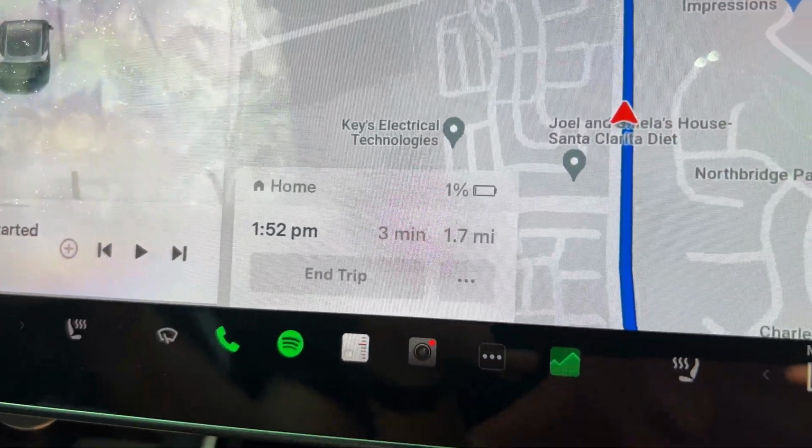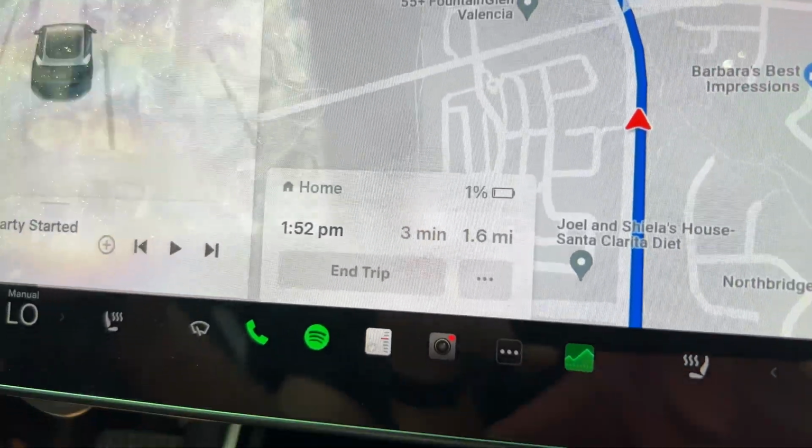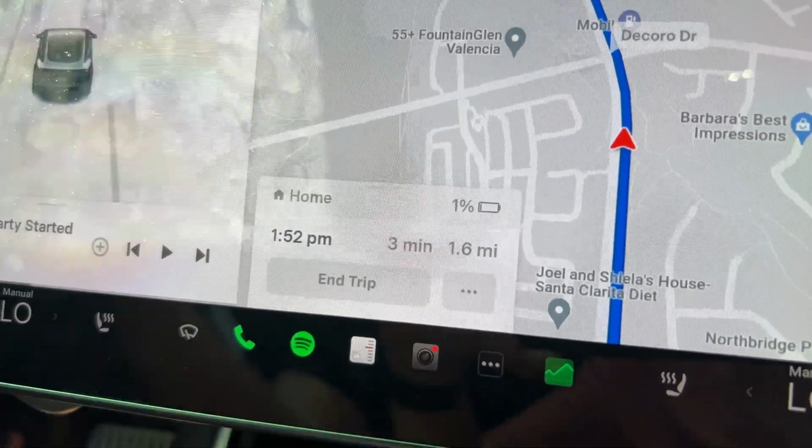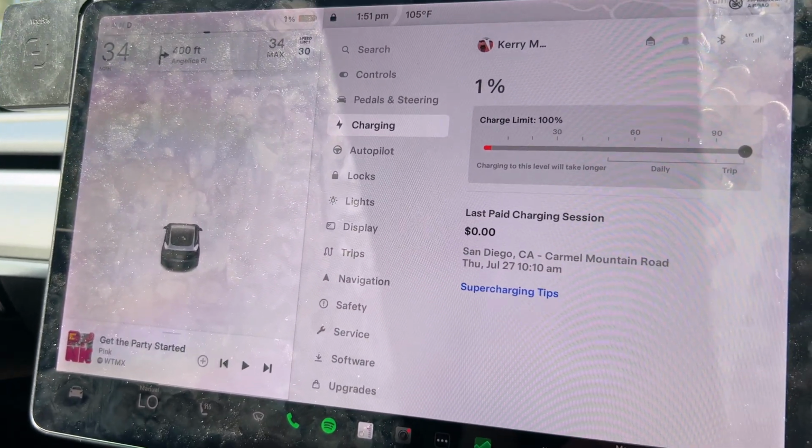Do a YouTube channel, they said. It'll be fun, they said. I mean, the adrenaline rush is huge. Arrival at home at 1%. 1%. This car has never seen 1%.